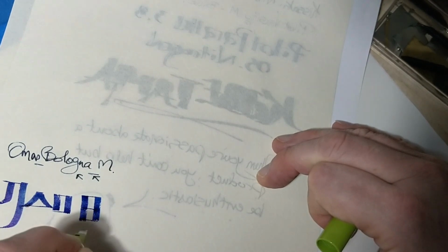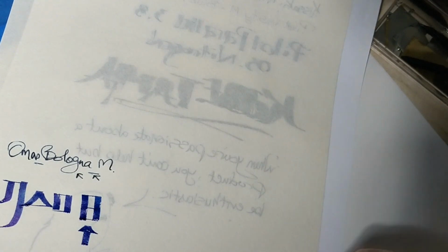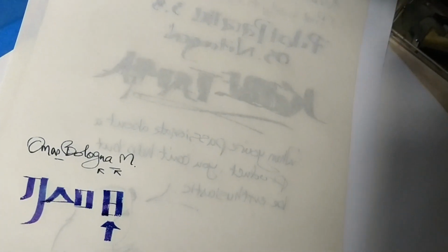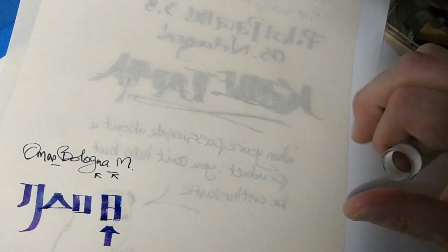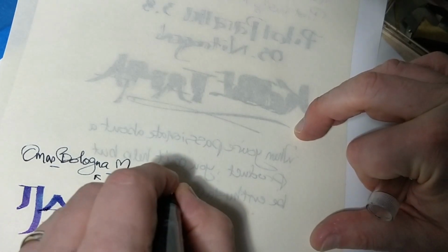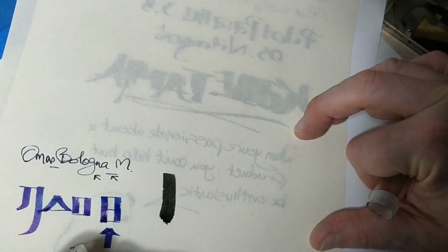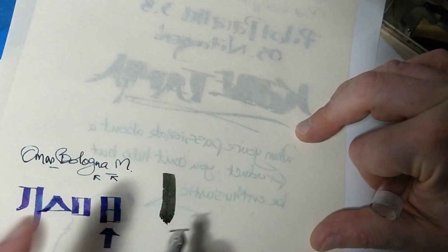It's daytime. One of the few kanji I remember. Now for happy fun times. Oh my goodness, this side might be better than the other side for this.